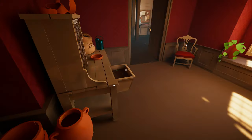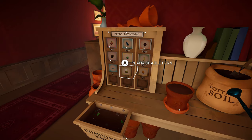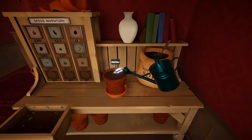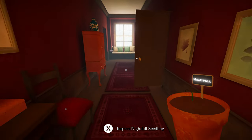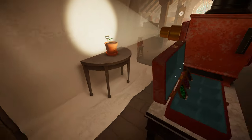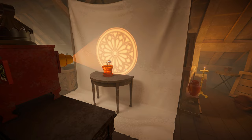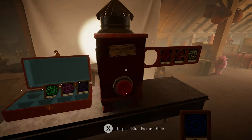So let's go get this night plant. Some soil. Nightfall. Water it up. Okay. Go up top. Put it in front of this. Let's see if this does anything. Nope. Okay, we gotta figure out what colors are gonna go in what order.